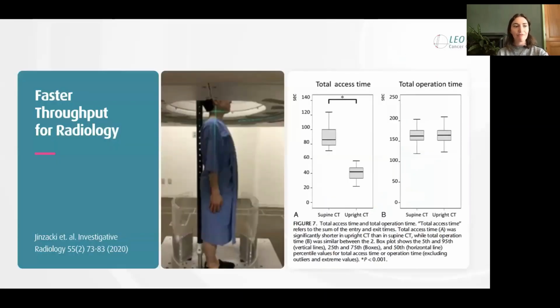Finally, when we're thinking about fruitfulness, if we think about patient throughput, the majority of patients with cancer will find it easier to walk into a room and sit down on a chair rather than getting themselves onto a treatment couch. And in radiology, it's been shown in Japan in the study by Jinzaki et al. that the workflows for upright CT scans are substantially faster than the workflows for supine CT. Similarly, we think that this will be the case for upright radiotherapy, so more patients should be able to be treated per day in an upright room compared to a supine room.